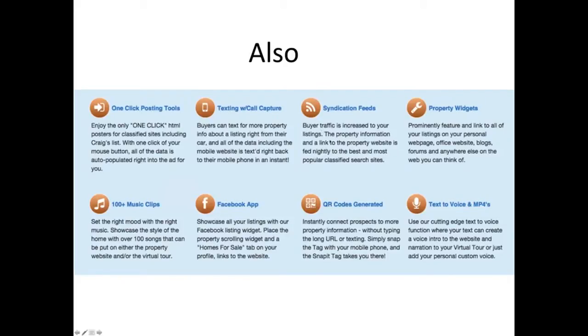Vicki will be talking more about that. Buyer traffic increases your listings. The property information and link of the property website is fed nightly to the best and most popular classified search sites. Property website, property widgets. So say you have a blog, there's all kinds of stuff out there, but say you want to put your properties, all of them, say you have 10 listings or 15 listings, you could put a property widget on a blog so it just shows up as your special listings or featured listings or whatever.